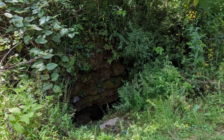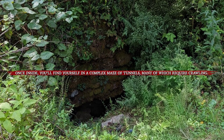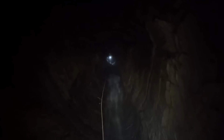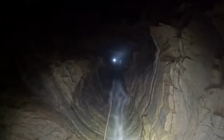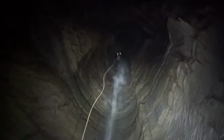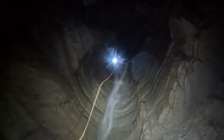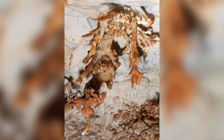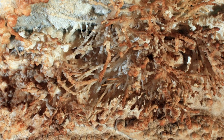Once inside, you're going to find yourself in a complex maze of tunnels, many of which require crawling. Some of the most famous crawls include the 800-foot crawl, the 200-foot crawl, and the Torn Peter tube. The cave has multiple levels, with a vertical drop of nearly 300 feet, and its passages spread out over 2,200 feet horizontally. Perkins Cave is famous for countless small calcite formations, such as helictites, soda straws, and flowstone.